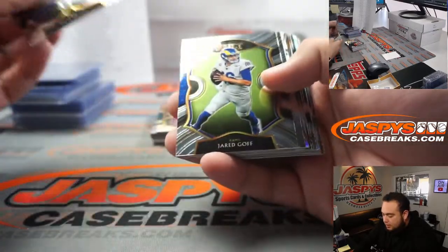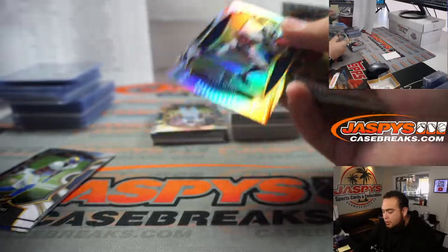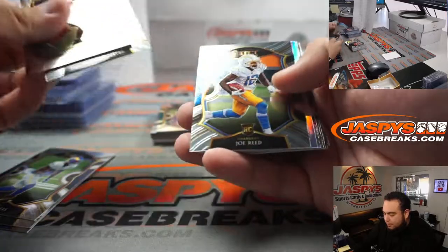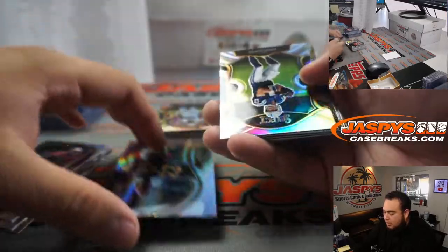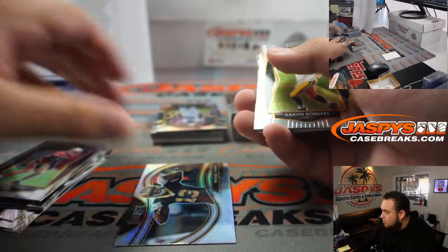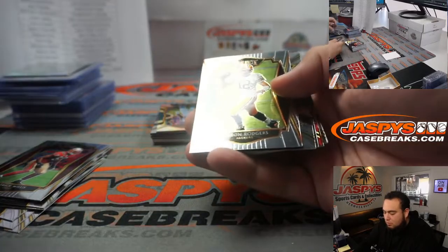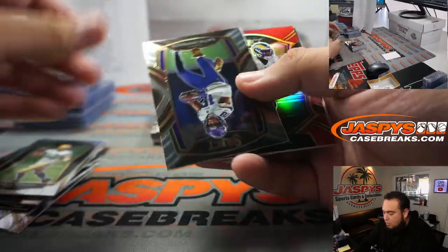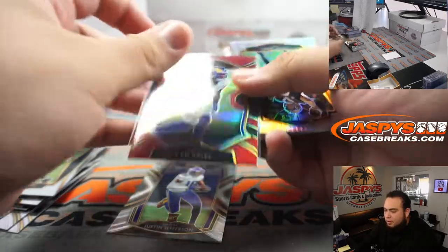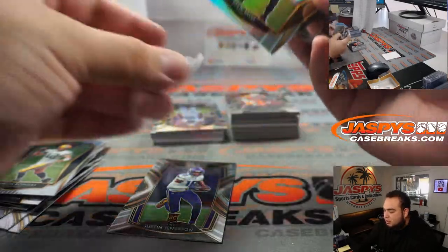All right, next box. Jerry Jeudy, silver. Premier level. Michael Thomas and Philip Rivers. Justin Jefferson and Cam Akers. That's a nice little color card there for the Rams. Drew Brees.